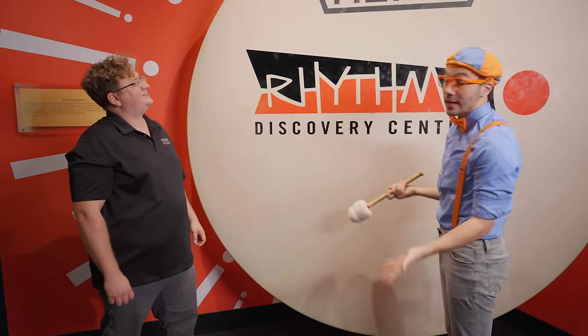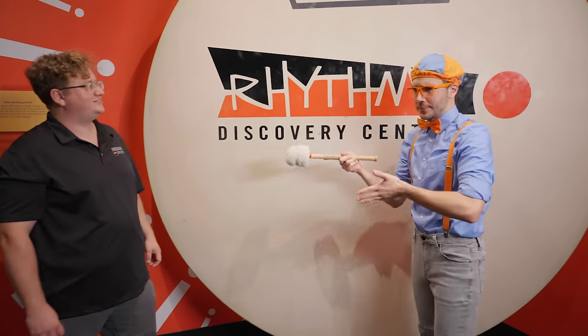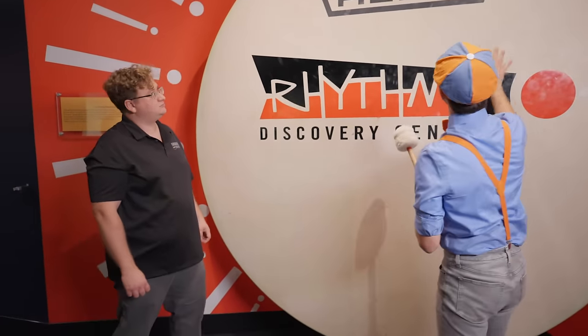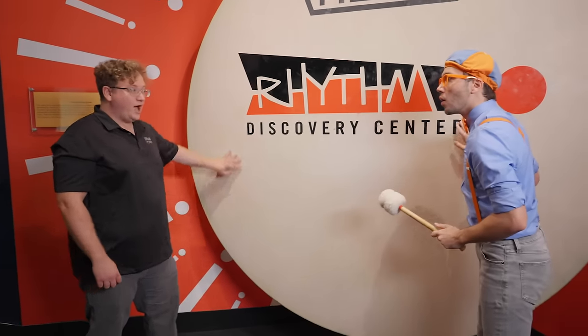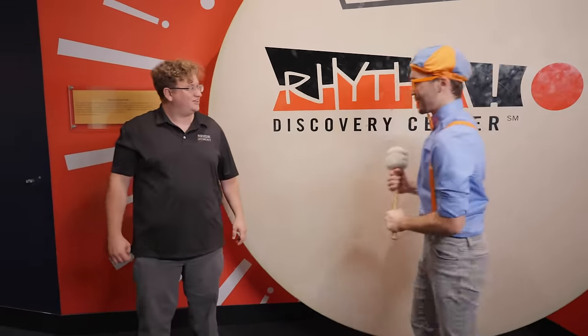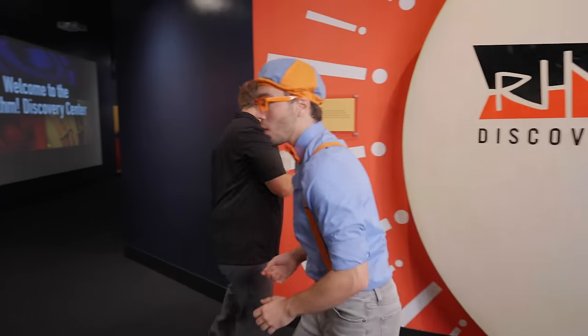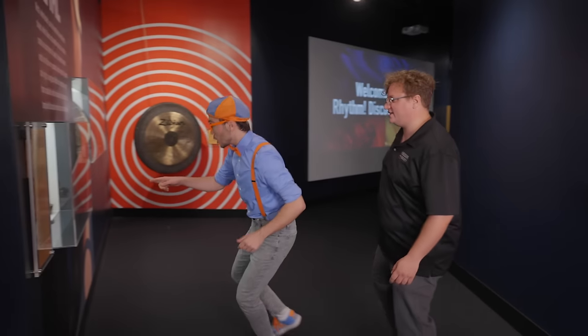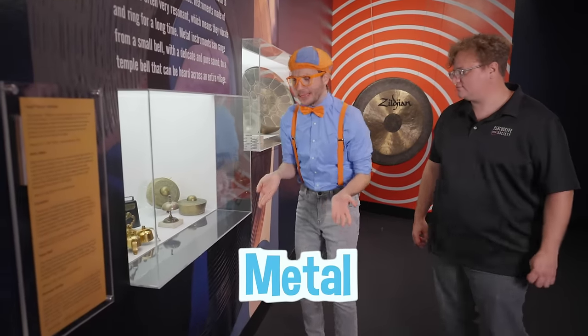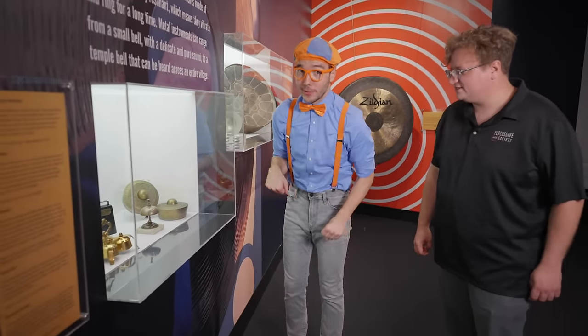Wow. I never knew drums had so many different shapes and sizes. Are all drums made out of wood and material like this? No, I have a bunch of instruments over here made out of metal. Do you want to see them? Yeah, that would be great. All right, let's do it. I'll take this. Oh, look at it. Yeah, all of these drums are made out of metal. But they don't really look like drums.